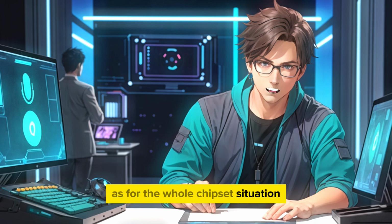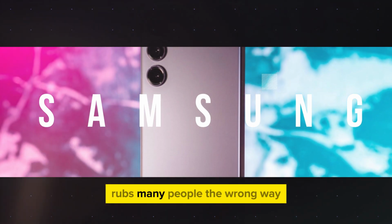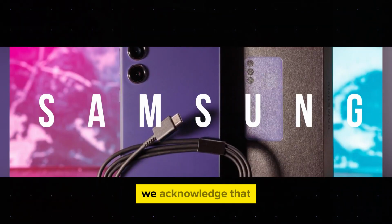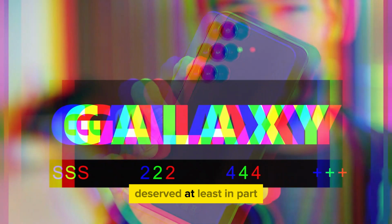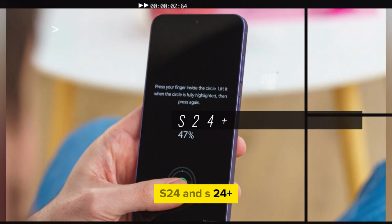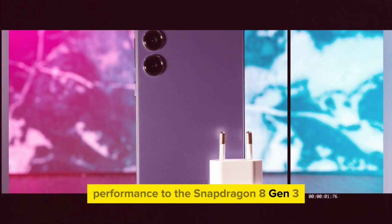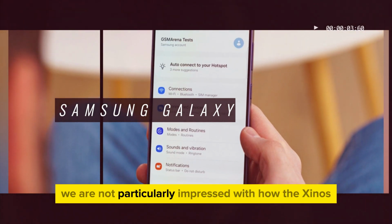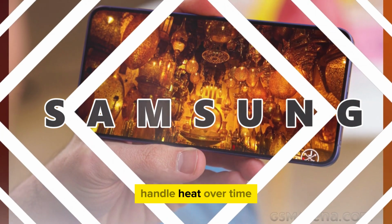As for the whole chipset situation, we see how returning to a 2-chip segmented approach rubs many people the wrong way. We acknowledge that Samsung's own Exynos parts have a pretty bad reputation, deserved at least in part. Still, from our first batch of testing the Exynos 2400 variants of the Galaxy S24 and S24 Plus, we can at least say that this year, the Exynos 2400 does seem pretty close in overall performance to the Snapdragon 8 Gen 3. We are not particularly impressed with how the Exynos-equipped S24 and S24 Plus handle heat over time.